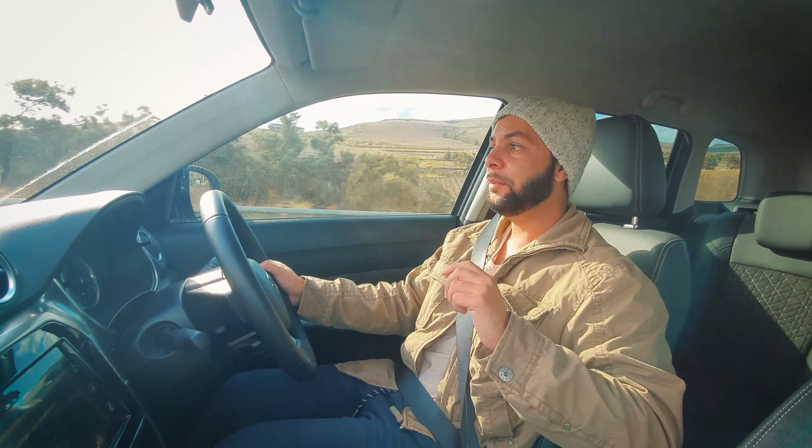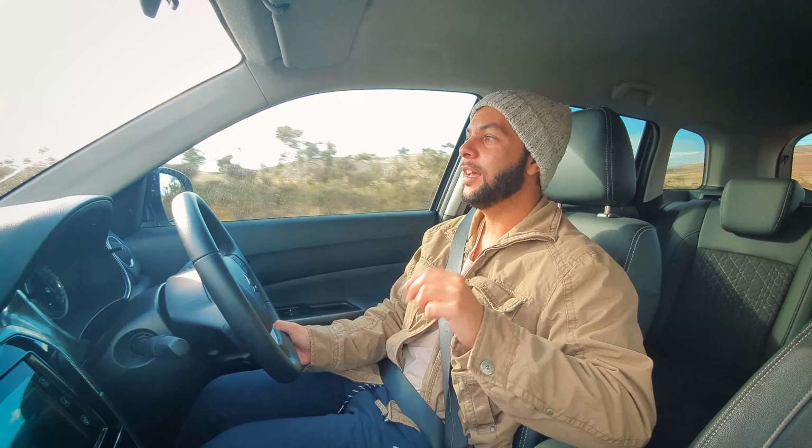The sound system is actually okay. Suzuki tends to do sound systems a bit better than its competition. I wish though it had a little bit more volume. Again, for that asking price, I think the competitors are giving beats and things like that with their cars.